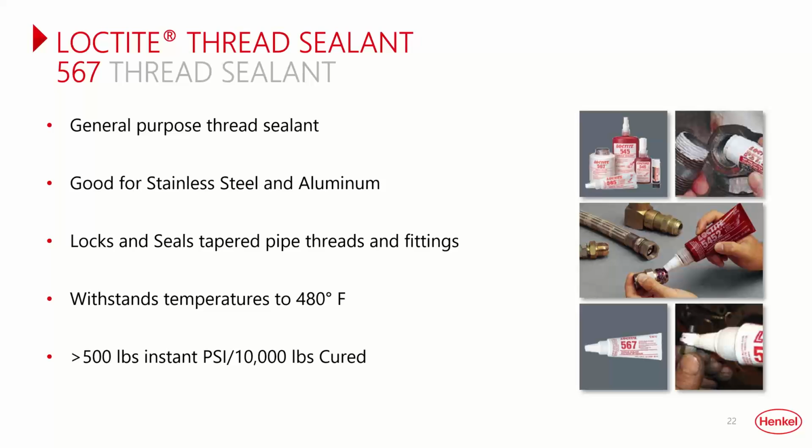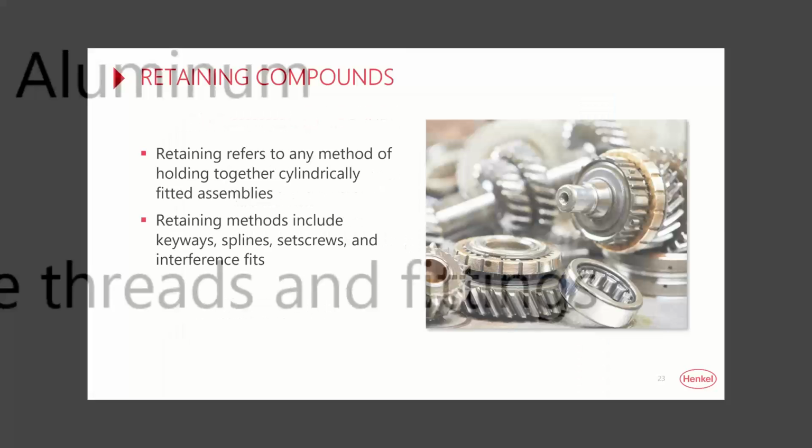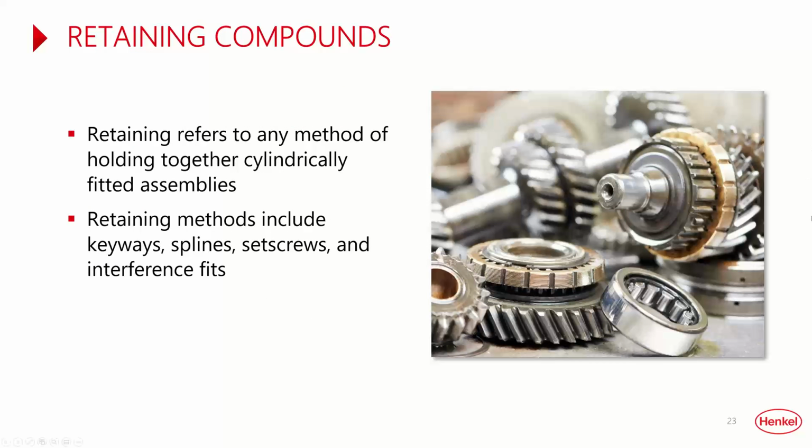So it's just a little bit of a recap. 567 is a great general purpose thread sealant, and it's great on stainless steel, aluminum. Like Rich mentioned about the primer, this has a primer already built into it. So it's great on those inactive metals. And now I'm going to turn it back over to Rich, who's going to go over retaining compounds.